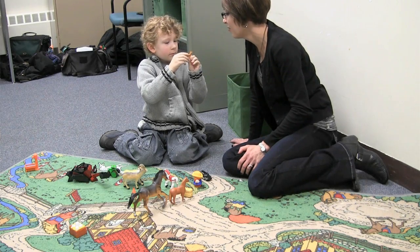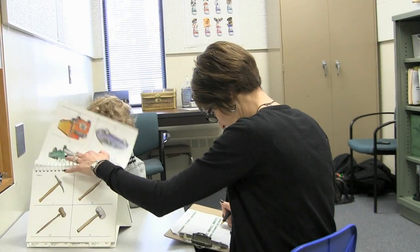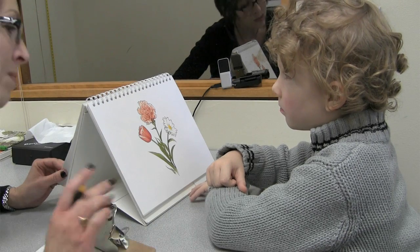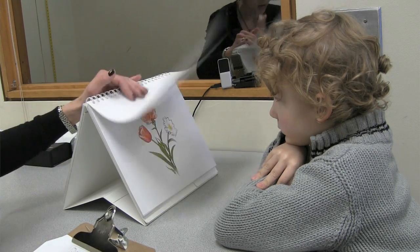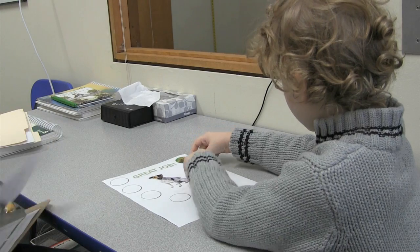From there, we look at other speech and language skills, including receptive language. How well do they understand different vocabulary words? So we show them pictures and say, point to ship, point to cactus, and they have to identify the pictures out of 4 choices. We also do an articulation test, seeing how they produce all the different sounds of speech in words.